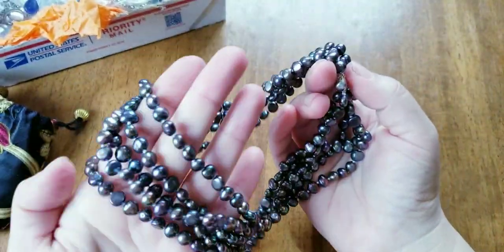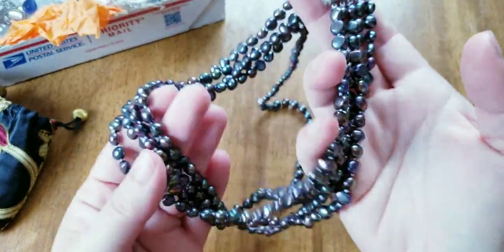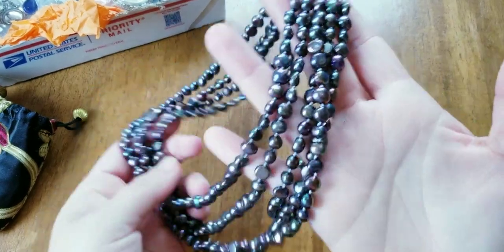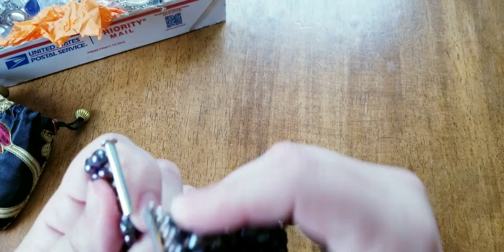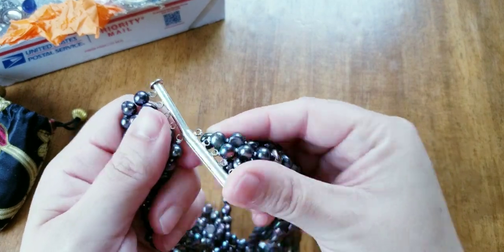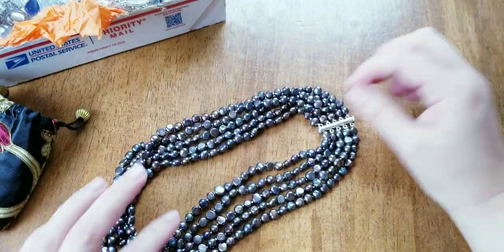Here we have some beautiful pearls. They have the luster on them. We have different hues of blues, purples, kind of copper tones. And then this is very, very interesting. Look at the clasp. I love these. And this is sterling. I like these mammer jammer clasps. It's a nice classy piece, you know.